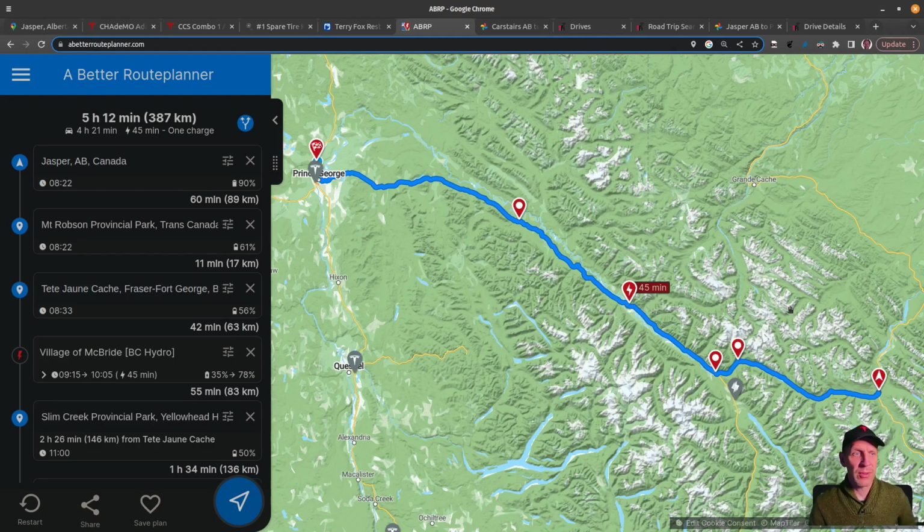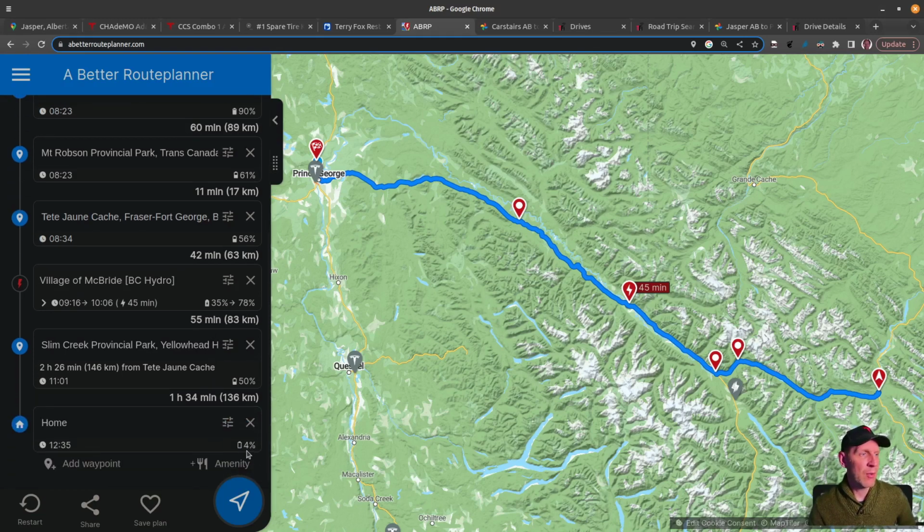All right, so looking at this from using something like a Better Route Planner, which is a really great tool for planning charges and whatnot, you can see if I was going to charge for this drive, then it would have me charge. I would drive to McBride, and I would arrive at about 35%, and I would want to charge up to somewhere around 80%, and then I would get home with a buffer of about somewhere between 4 and 6%. So basically, McBride, you can see there it should arrive with about 35% when I come from Jasper.